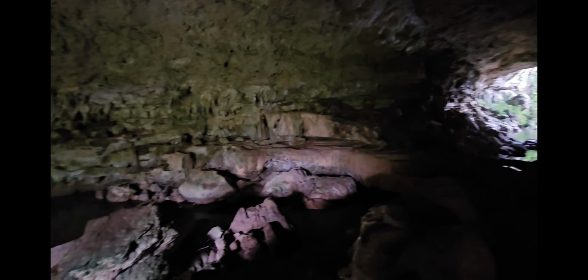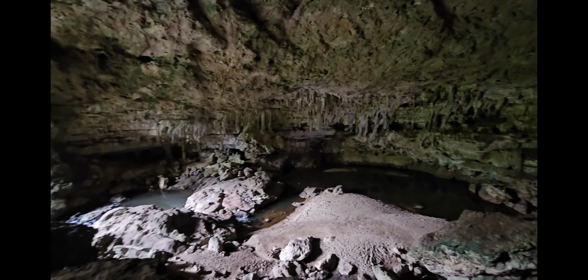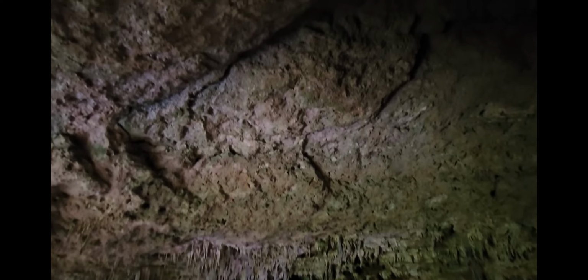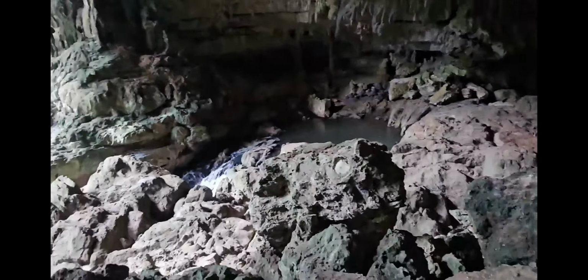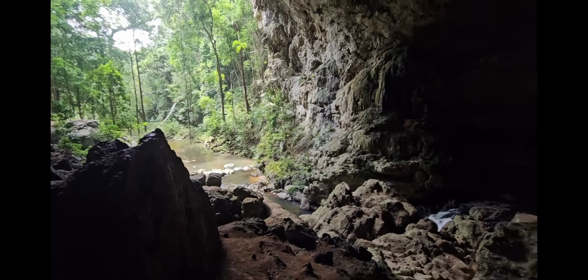Here's some more of the inside. Look at that. Some of the ceiling. Back out to the opening. All right, guys, there's the running water again. There's a pool right there. And like I said, the opening of the cave where the stream comes through.